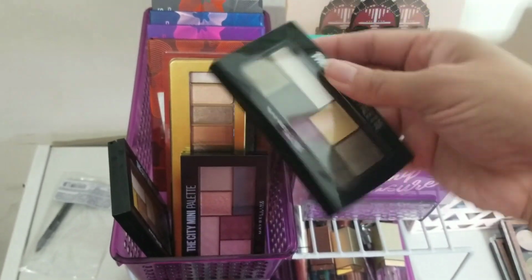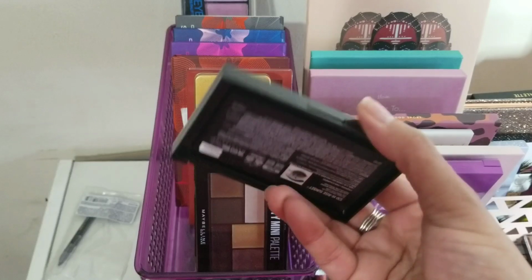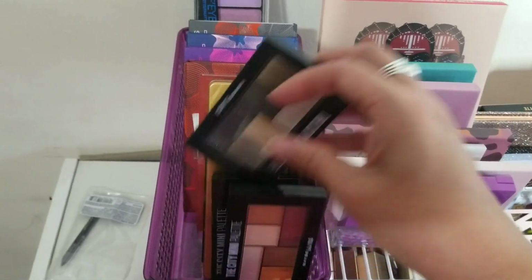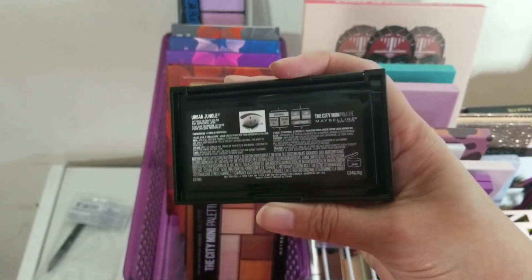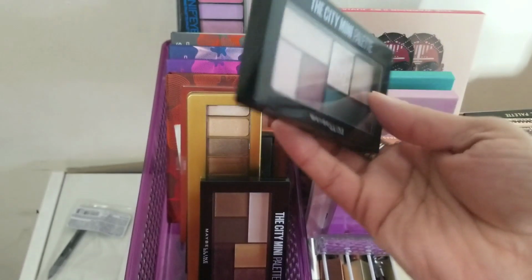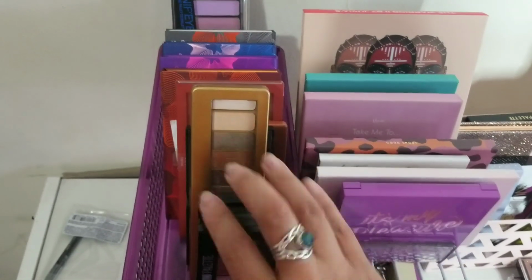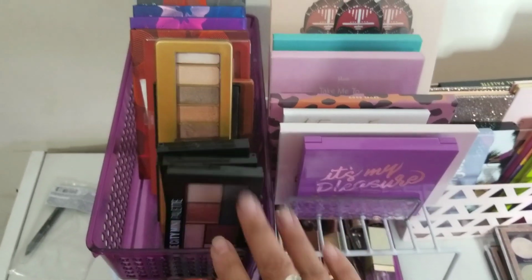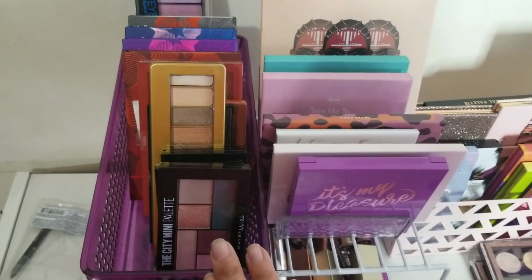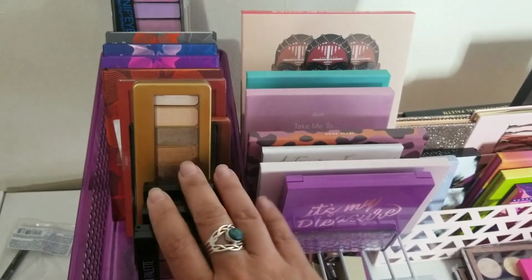We have some City Minis that I need to get through. I actually have finished this one, which is High Rise Sunset. I have out the grunge one, Urban Jungle, and this new one, Diamond District. Once I finish up with these, I will be doing a complete City Mini palette review on all the ones I have. I don't have them all, but I have almost all of them. Maybe I'll just go on and get the rest of them.